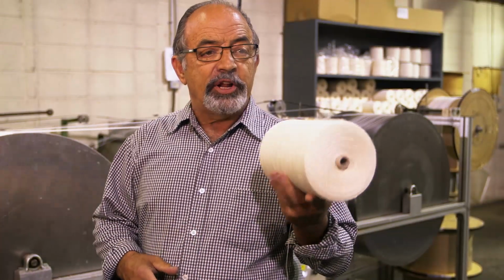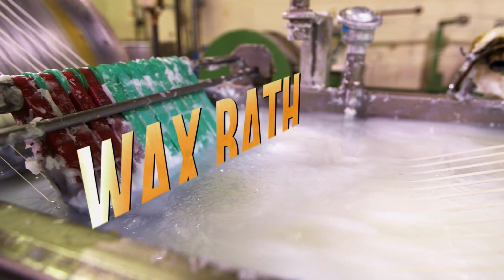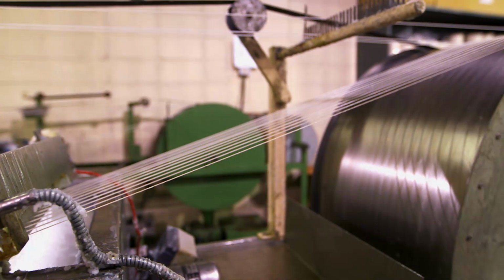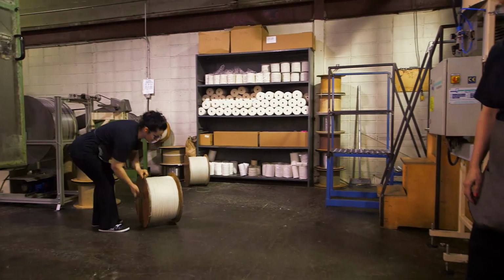It's 4 kilometers long. For those doing the math, a 4-kilometer length of wick arrives on a 2-kilogram spool. The spool unwinds it into this hot wax bath, then emerges coated and is re-spooled on the other side. That waxed wick is then sent back to the presses via this impressive automated system.